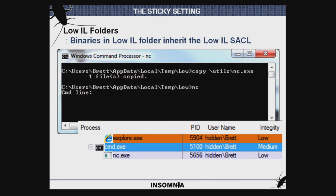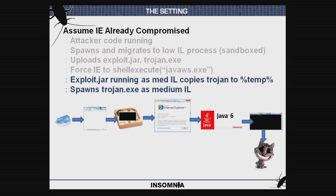IE will look up on its list, say, yeah, I'll start Java with a medium integrity level, and we still get sad kitty. The problem being that when we compromise the box and we're running in low integrity, we can only write files into the low integrity temp directory, and anything started from there will inherit the low integrity flag. So here we've started netcat from the temp low directory, and you can see down the bottom it's got low. So the way to get around that is you tell your Java process to copy your files out of the low temporary directory and just put them into the temp directory and then execute it from there.